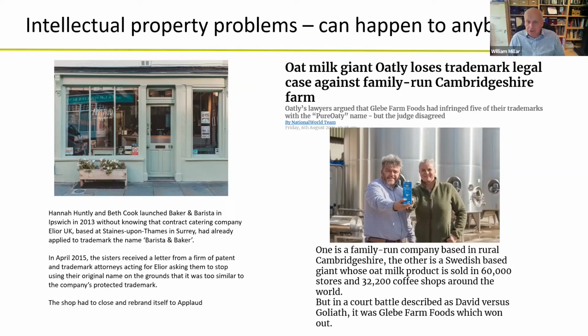But then you can also register your trademark to protect it for you. And again, that can be done. You can do that yourself or you can get a specialist law firm to do it for you to make sure it's all done correctly.